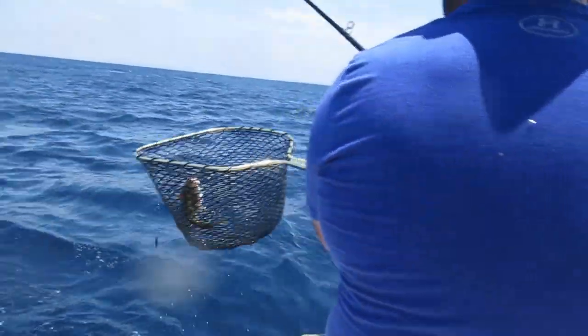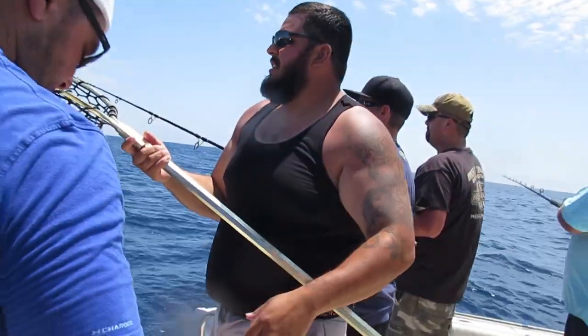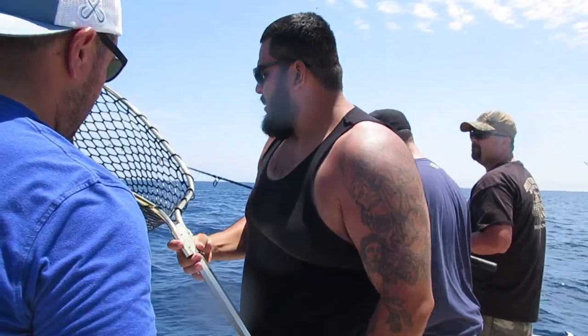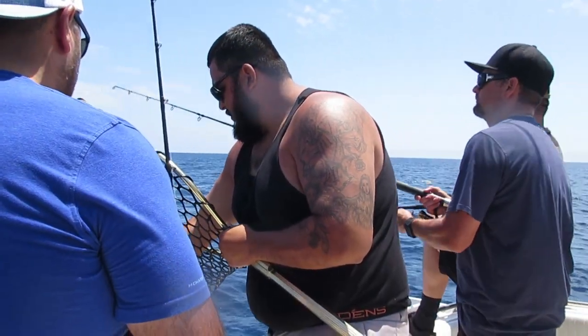I'm gonna lift him out of the water. Another legal sand bass. Give it some slack. You guys always leave, keep your finger on it. Always leave about 5 to 6 feet of slack when you bring the fish. Yeah, once your fish hits the water, stop pointing. Yeah, Roger, see him.